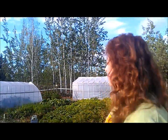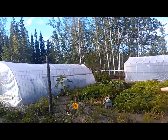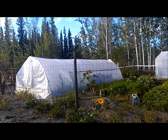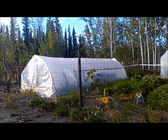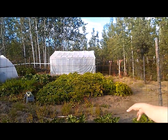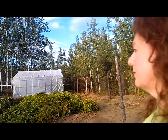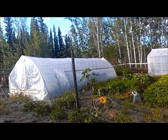So this is the property. This is the garden. This is called a hoop house or a high tunnel. This is new this year. It's a really successful way of growing things in the ground, but keeping them warm. The plants that I have outside in the greenhouse are root-type plants, carrots, potatoes, onions, and things like that. And they grow really well up here and outside, so you don't need to have them inside a hoop house.